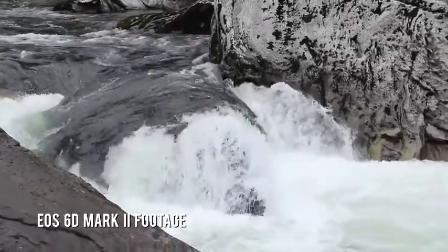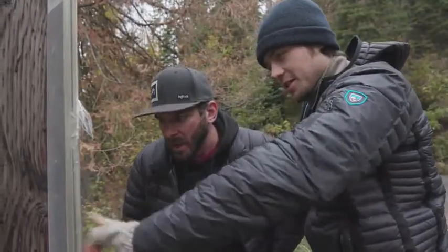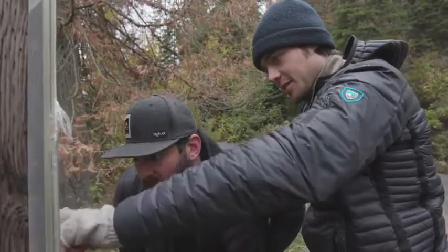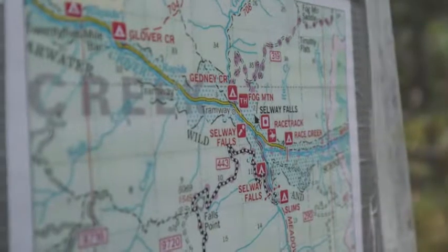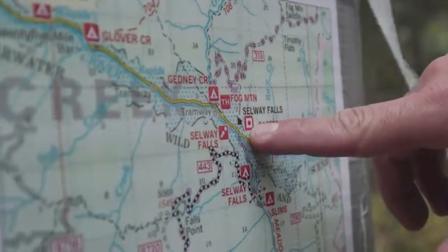The rangers had told us about a location called Selway Falls. We thought we knew how to get there, and we wound up getting lost. I don't know what this symbol means. I think that's ranger station. Well, that's ranger station, but what's this square with a circle in it symbol? I think that's a center point metering book.